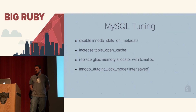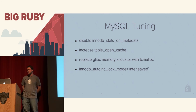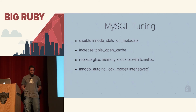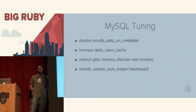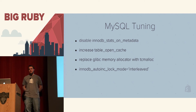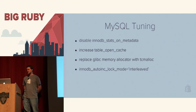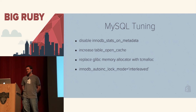We also did a lot of MySQL tuning recently. So I picked out a few of the variables that we tuned recently that were kind of interesting. One of them was the InnoDB stats on metadata. In a Rails app, a lot of times when it's requesting data, it's going to do an explain on the tables to see which columns are there. This explain does a bunch of extra stats and a bunch of other sampling of data most of the time, which is just extra work that we don't need to do. So by disabling this, we were able to cut out that work and make MySQL respond much faster. We also increased the table open cache.